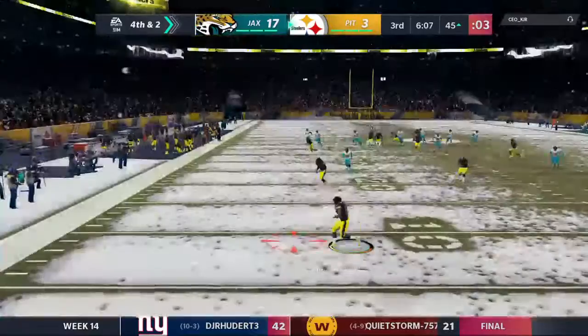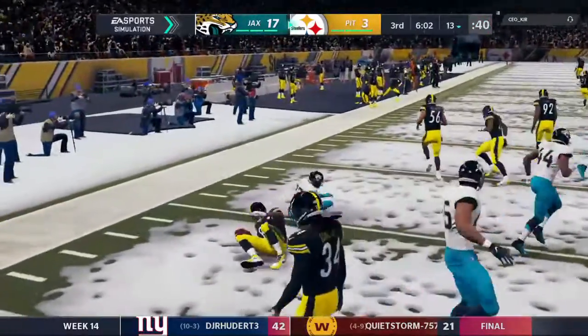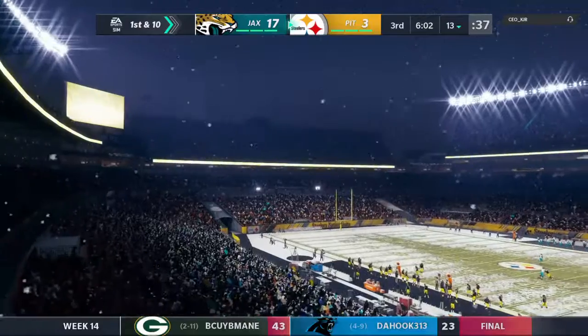Barry on to punt as he gets this one away. And it's taken in at the 9. That'll go as a punt of 32 yards. And the Steelers are going to take over 1st and 10 deep in their own territory.